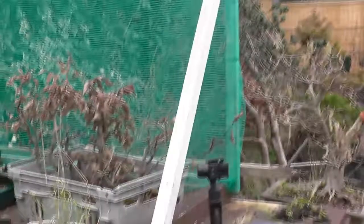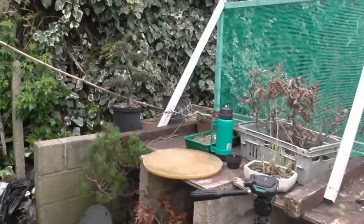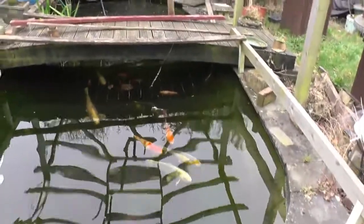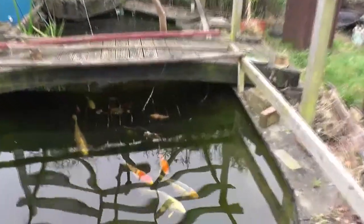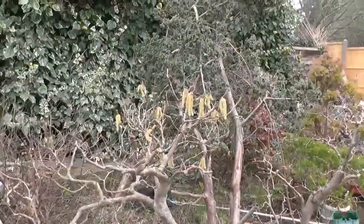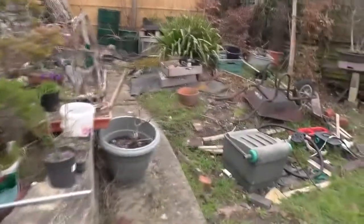And this is my workbench where I'll be doing the filming. Got my flask of coffee there ready to go to keep me nice and warm today. I see the fish are starting to come back up from the depths of the pond of the winter, so we'll start feeding them in a couple of weeks' time probably. We're giving them a little bit every now and again just to keep them going, but they won't have their proper feed until at least a couple of weeks till it warms up.